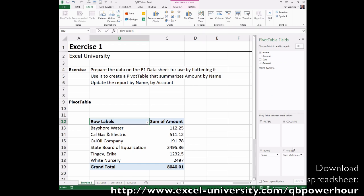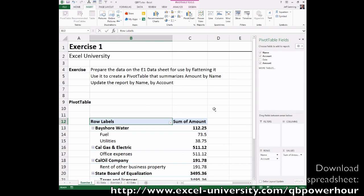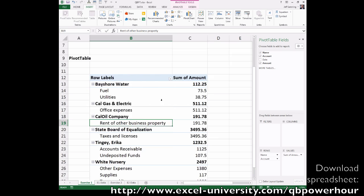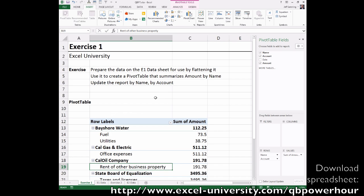summarizing the amount. But Jeff, what if I want to see it by name and within each name see the account? Yeah, we could do that. We want to see it by name by account. Pivot tables support multiple row areas, multiple row fields. So we can click and drag account down into the rows area and release. And now we see that the pivot table is updated and it's displaying the values by name and within each name by their account.